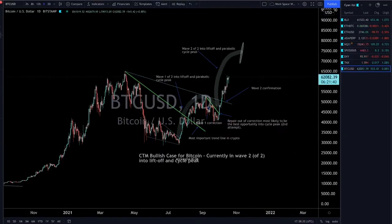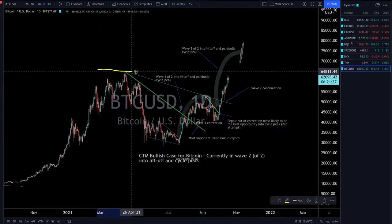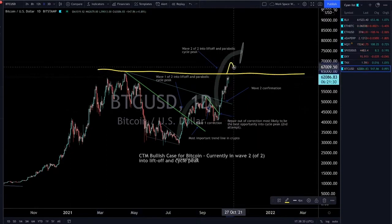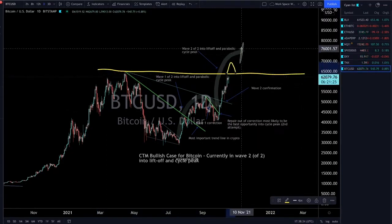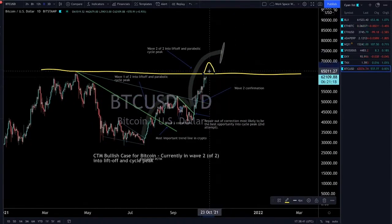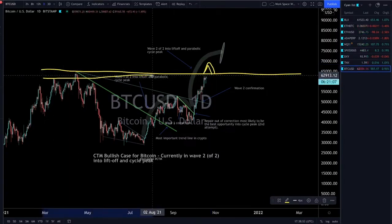Now, Miles was great about highlighting that in the past two cycles, as price made a new all-time high, we saw price come back and retest it. So could that potentially happen before the peak of wave 2 into liftoff? Yes, it could. Is that a better entry, if we deem that this is not the peak of wave 2 and you see price make a new all-time high and retest that area? Now, whether it's up here or even down lower over here, we don't know.